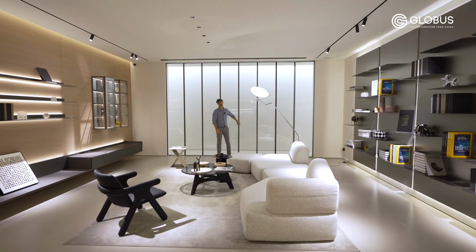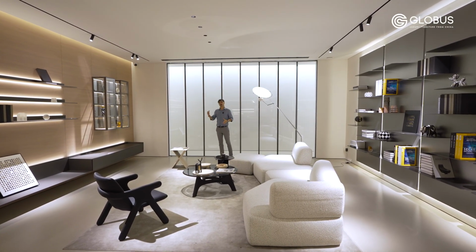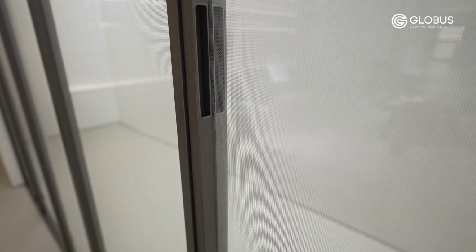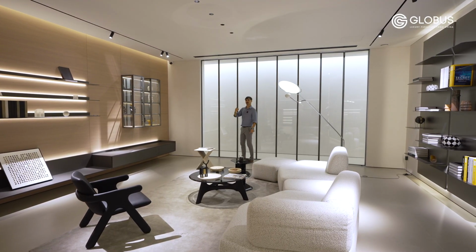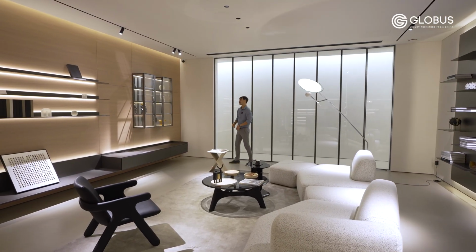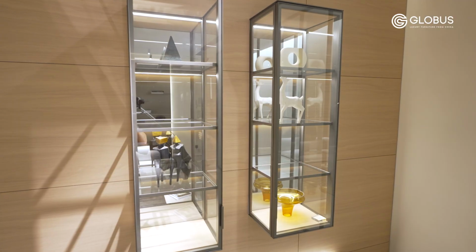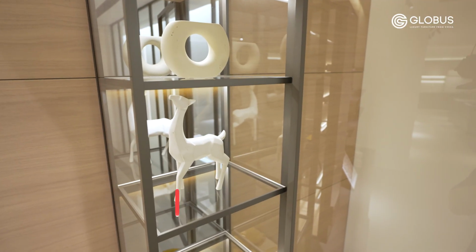Here they also use this very trendy, fashionable glass that's now popular and often used in walk-in closets, bathroom cabinets, and many other places. Take a look at these beautiful wall-mounted cabinets that are already built into the wall. All these wooden panels, everything you see right now is made by this factory. I really like this design a lot.